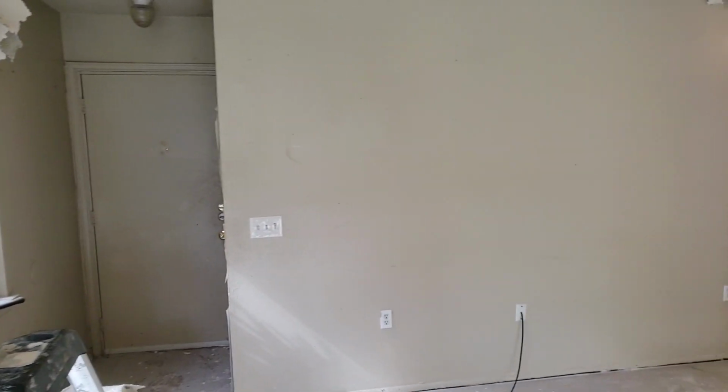This wall here is gonna get demolished. This is the entry wall. And we're just gonna open it up approximately 3 feet to the right. Try to center the front door.